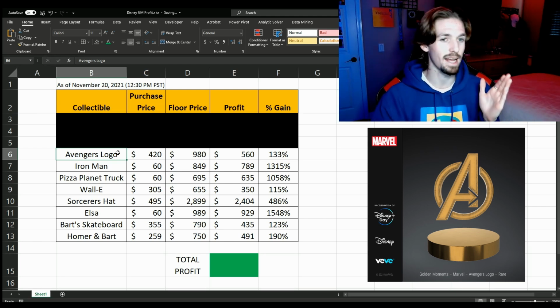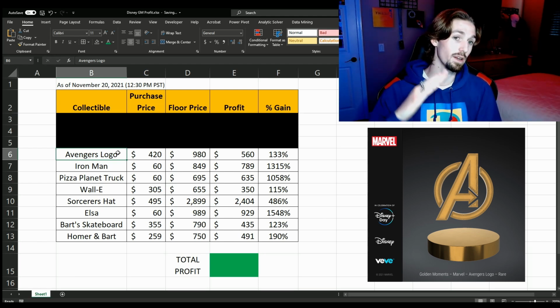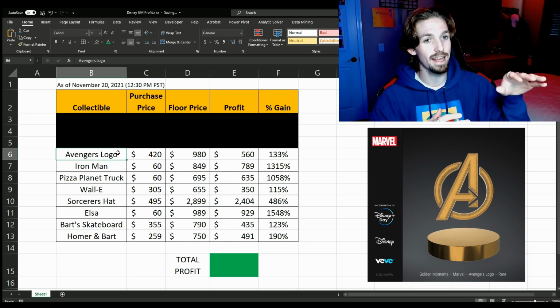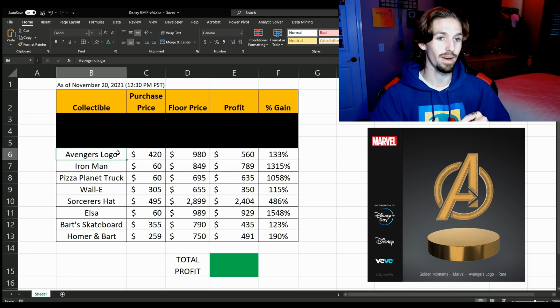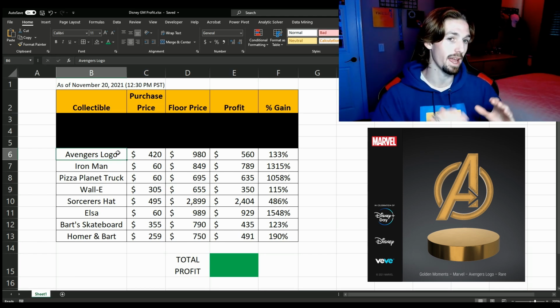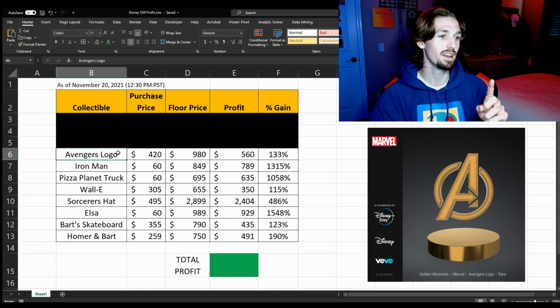I didn't buy the logos as highly. As prices started to go crazy, they're going up and up and up. This was the last collectible from the entire collection I needed. So I was like, okay, if I keep waiting, it might be unattainable. And I just need one more for the whole collection. So let me just lock it in, let me get it.